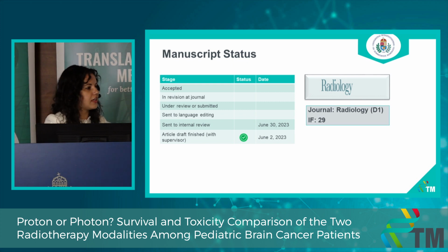We are planning to send it by the end of the month to internal review, and we would like to submit it to a radiology journal, a D1 journal.